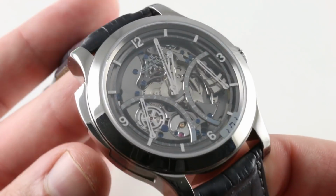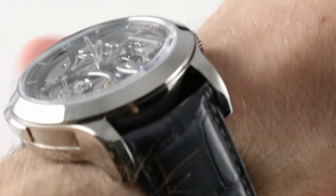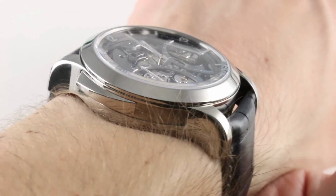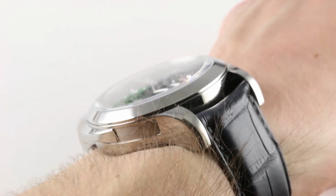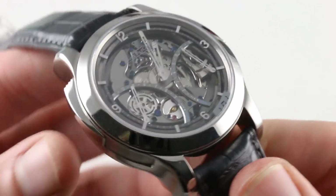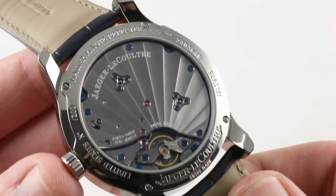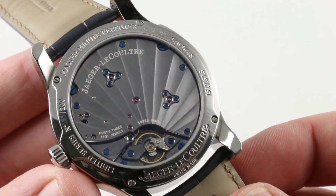Because it is titanium, on the wrist, and this watch could wear on a wrist as small as 15 centimeters circumference, but on the wrist, it's feather light. You might think 41, 42 millimeter steel watch, maybe even 40 millimeter. Very comfortable. This is a timepiece that's designed to be worn, so much so that JLC also made it one of the first water-resistant minute repeaters with 5 ATM water resistance. They even advertise it on the case back as such, 5 ATM.